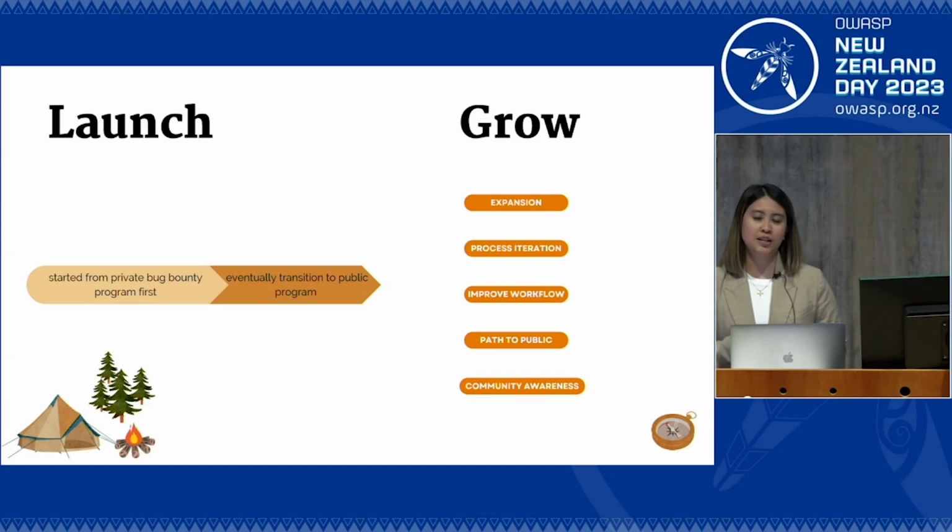It also raises awareness that, hey, we want to ask for your help. If you come across a security bug, you can report it to us, and we reward them for that.